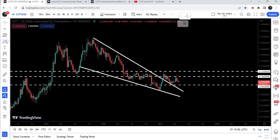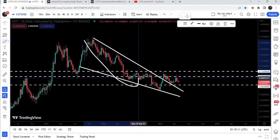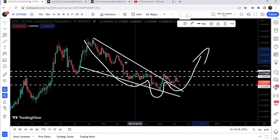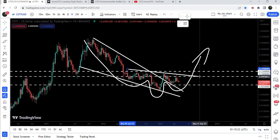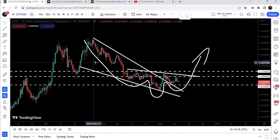But at the same time, we also have the formation of a very big inverse head and shoulder pattern. Here we have the formation of the left shoulder, this is the head, and this is the right shoulder of the inverse head and shoulder pattern. The neckline is moving slightly to the downside. This is the neckline of the inverse head and shoulder pattern. However, after this neckline, we will still have a very long-term resistance at 13 cents as well. You can see for the past several weeks or months, it has been acting as a very strong resistance, and before that, it was also acting as a support.